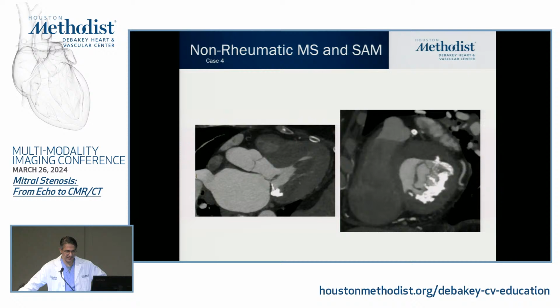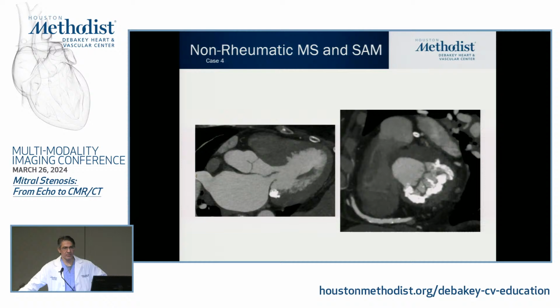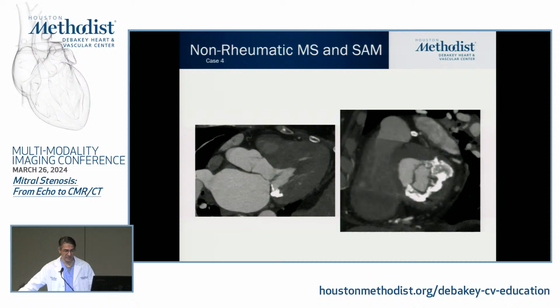A point I'd like to make here is that when you're trying to assess valvular lesions, it is important to note that if you are going to use CT, there can be a high radiation dose, because you will be acquiring images throughout the cardiac cycle to be able to produce such pretty images.